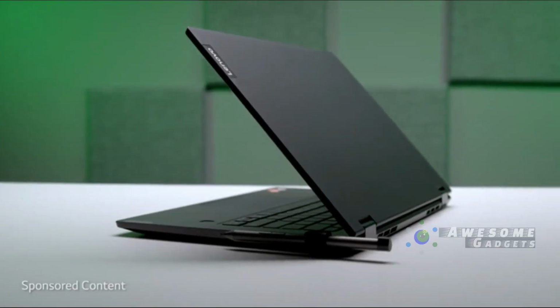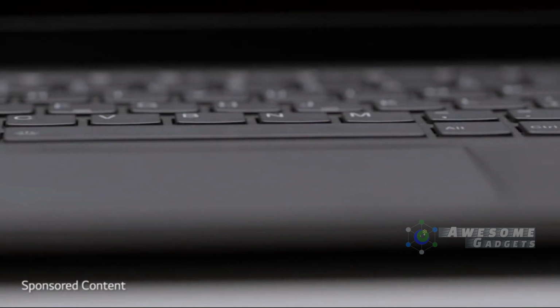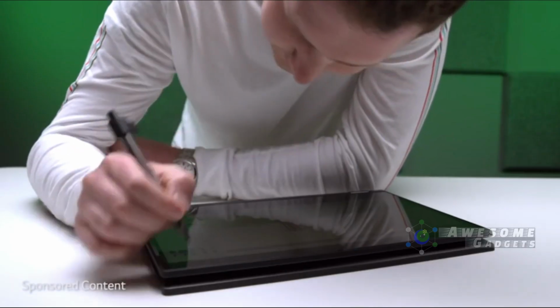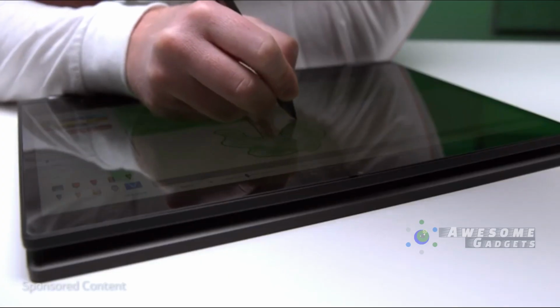I was getting over 8 hours, and it has quick recharge capabilities, allowing you to go to 80% in just 1 hour, which is pretty nice. The included Active Pen lets you draw directly on the screen with pressure sensitivity. And when you're not using the pen or the touchscreen, it has a really good trackpad, shockingly good, which is amazing because most laptops in this price segment suck.